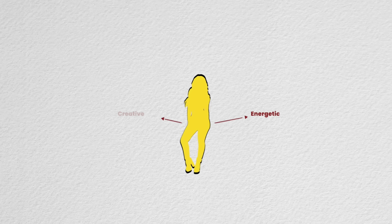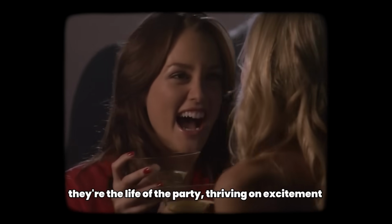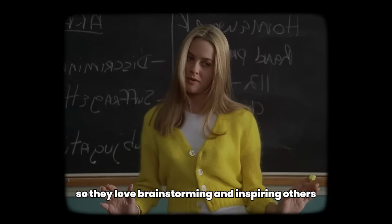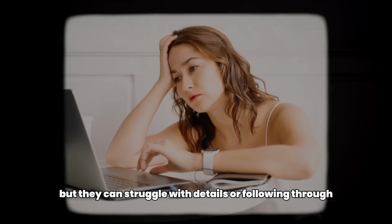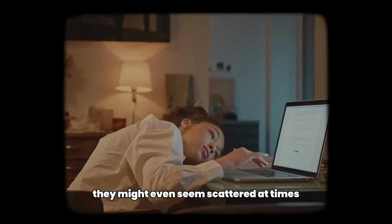The yellow personality type is an energetic, creative, and outgoing type of person. They're the life of the party, thriving on excitement, new experiences, and connections. Yellows are the big picture thinkers, so they love brainstorming and inspiring others, but they can struggle with details or following through. Spontaneous and easily distracted, they might even seem scattered at times.